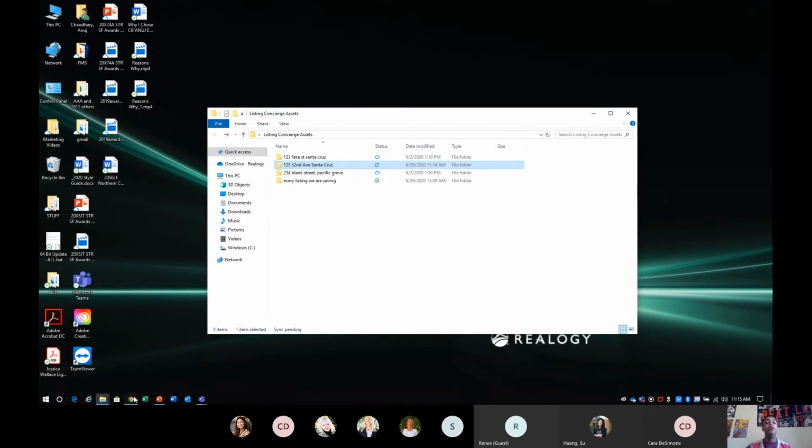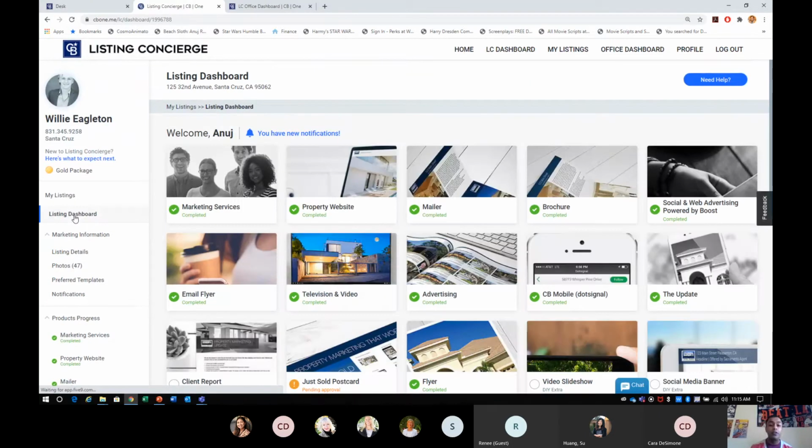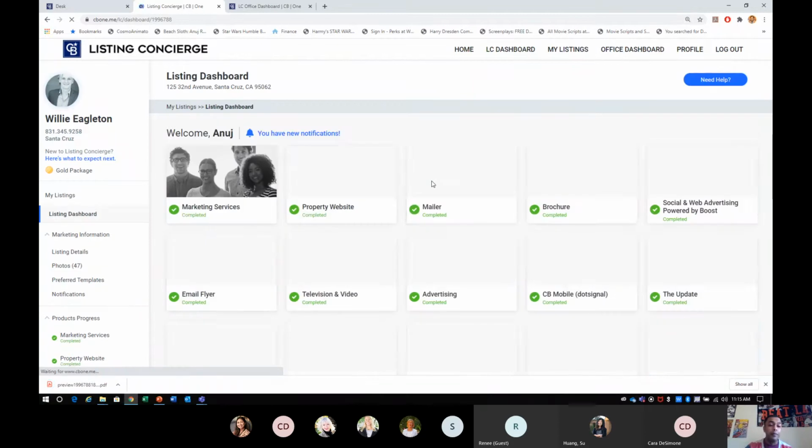Let's go back into our system. We're going to go back to the listing dashboard, which will again take us to all of the assets that we have created. Let's do the brochure. Now the brochure and mailer are downloaded in the same way. I went ahead and clicked on the mailer. As you can see, we've got this little arrow that says download. I'm going to click on that and download it. And then let's go back to the dashboard and do the same for the brochure.